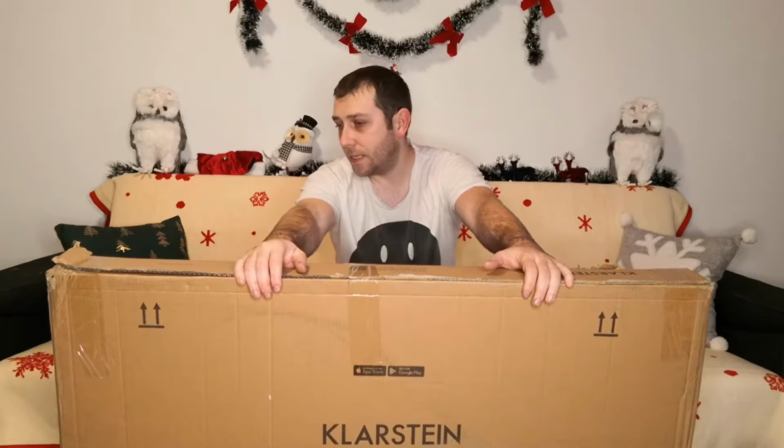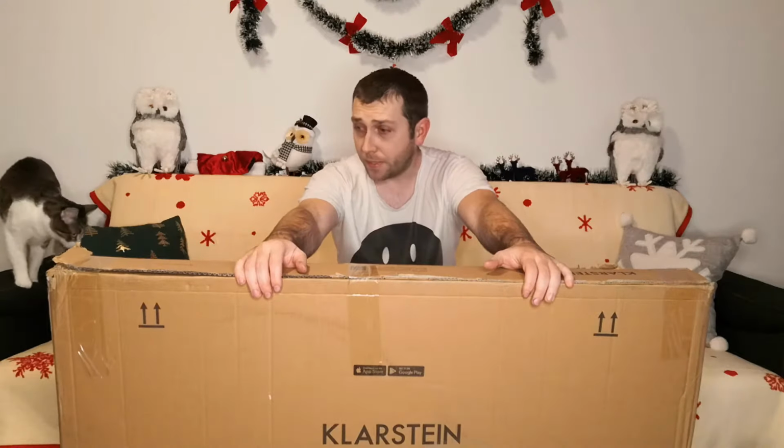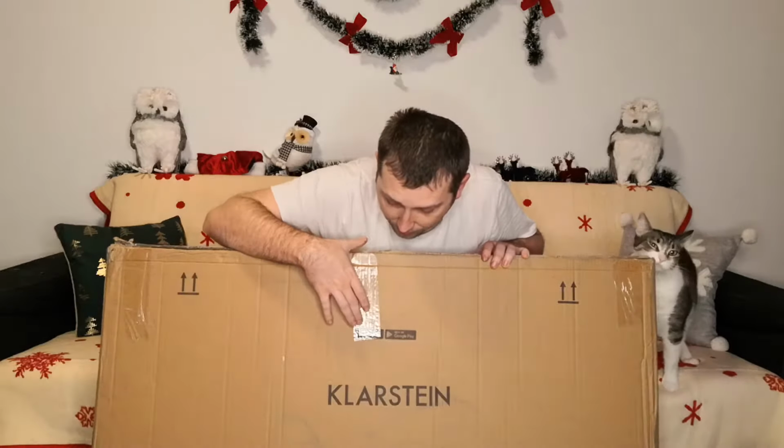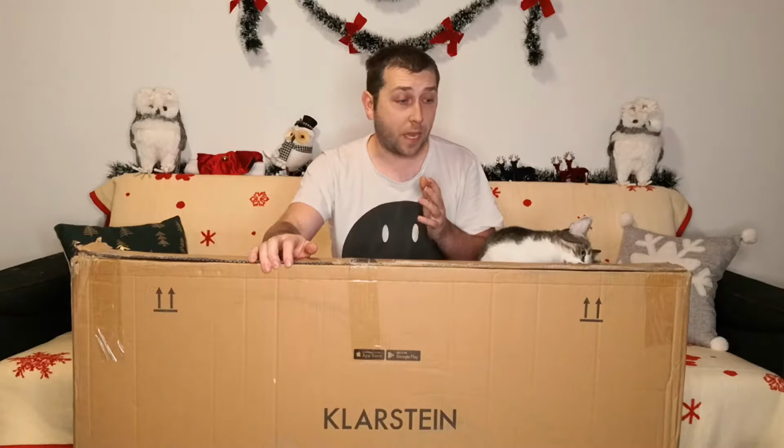Okay, this is the package, guys, and I have a little problem with the company who made the shipping because the package has some holes, and let's hope the product inside is in perfect condition. And I have another problem. Someone please enlighten me why we have these two signs from Google Play and App Store, because I really don't know. On the website there was no info about a controller or being connected to a phone. Let's open the box because I'm damn curious.